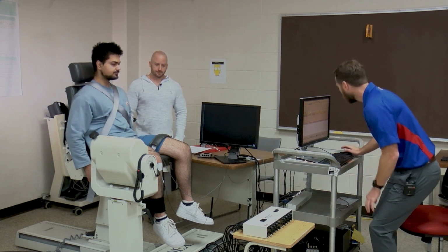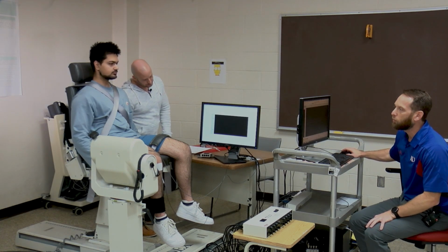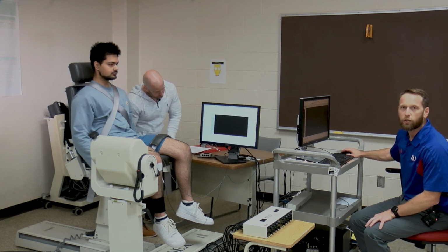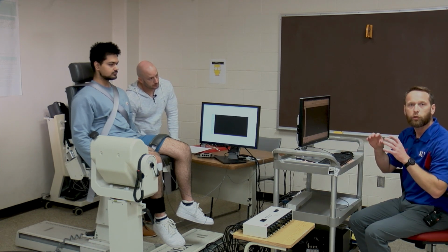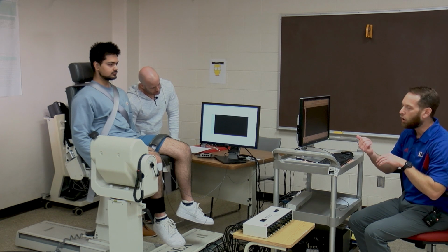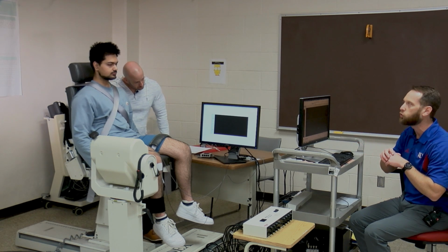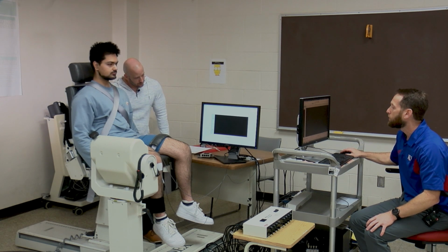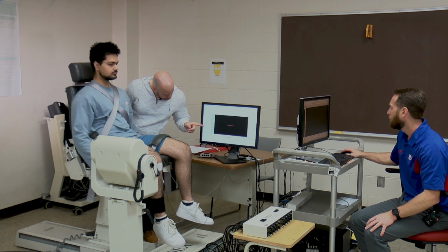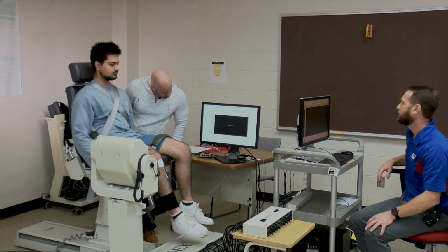Yep. So this first test is isometric. We're going to ask him to push out as hard as he can. And then from there, we'll take that strength number and create this template on the computer screen. On this computer screen, when he's pushing out, you might see a bar graph go higher and lower. That is his strength output. All right, so just relax. Ready, set, push, push, push, push, push, push, and relax.